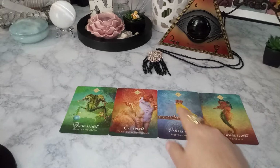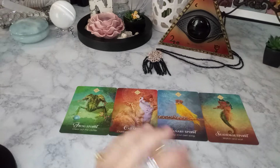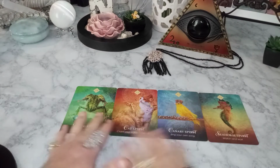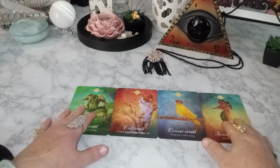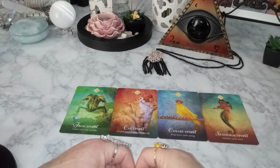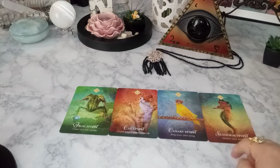Sing your own song. The beginning of patience. Singing your own song. So being independent, singing your own song, clear out the clutter. Seems to me that you guys have been really focused on other things, other people. So it's calling it back in, saying, okay, let's take care of self and home.